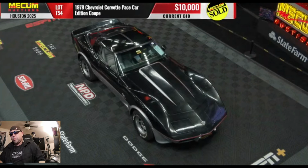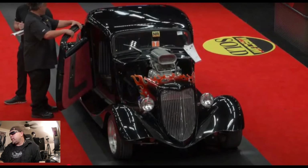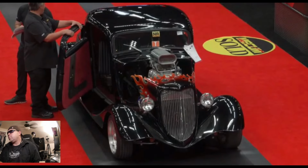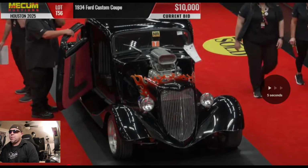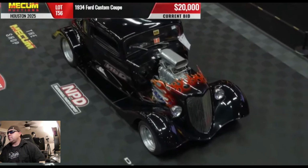Now offering T56, a 1934 Ford Custom Coupe. Not gonna be a 30, not gonna be a 20, 10 to be on. Not gonna be a 10 here. Sold 20,000, sold $20,000.